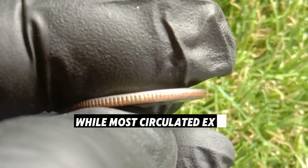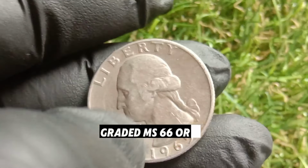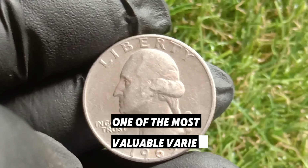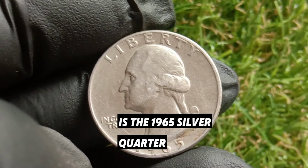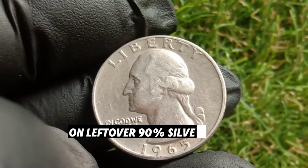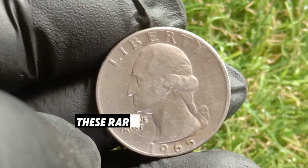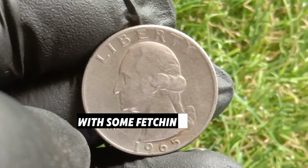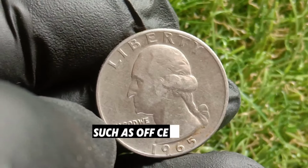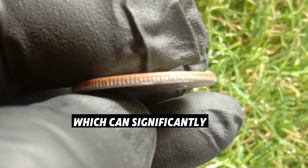While most circulated examples are worth only face value, high-grade specimens graded MS-66 or higher can sell for $100 to $500 at auctions. One of the most valuable varieties is the 1965 silver quarter error. Some 1965 quarters were mistakenly struck on leftover 90% silver planchets intended for 1964 quarters. These rare errors can be worth thousands of dollars, with some fetching over $7,000 depending on condition. Collectors should also look for other errors such as off-center strikes, double die obverses, and missing clad layers, which can significantly increase a coin's value.